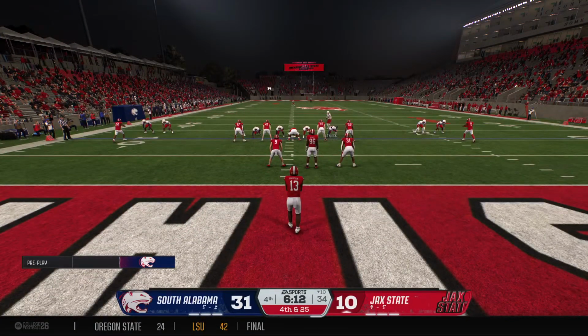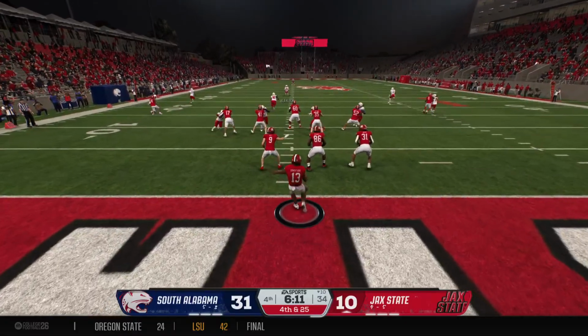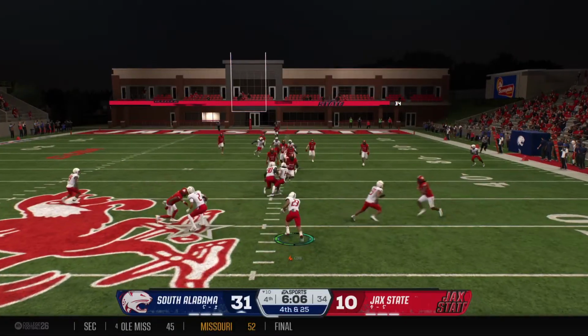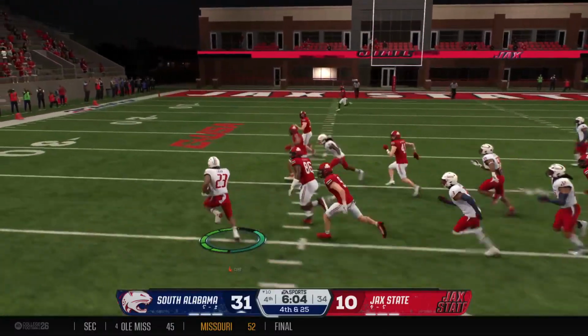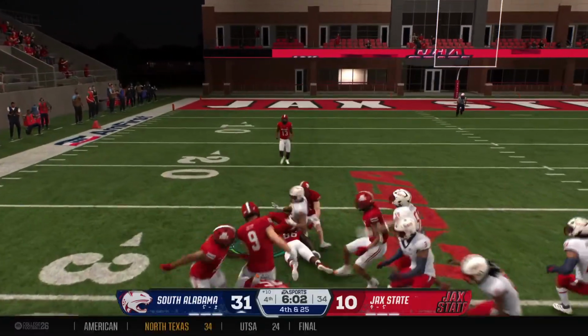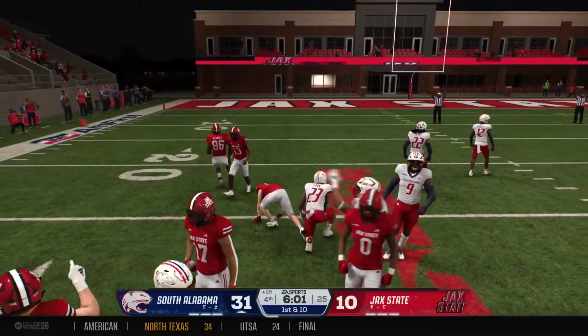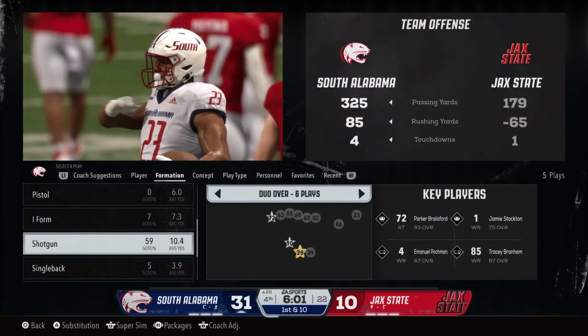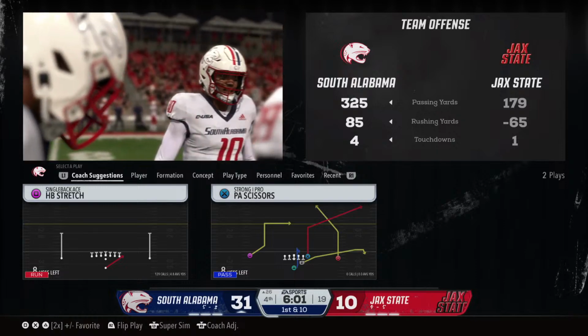Doesn't say much for your drive when you're looking forward to the punt. He gets it away from his own end zone. He gets a block. Made a defender miss. He did a great job finding some running room on that return and was able to set up the offense with good field position.